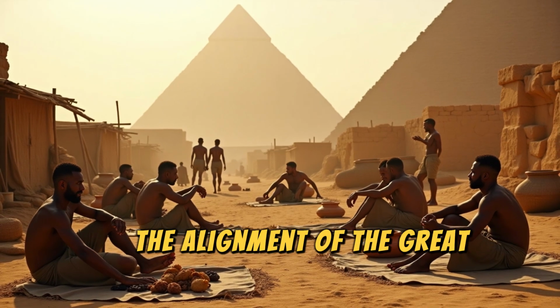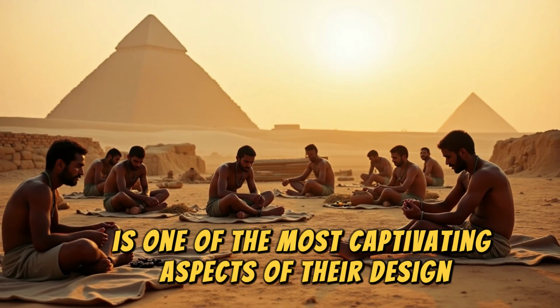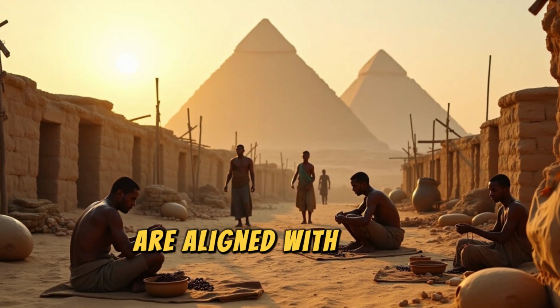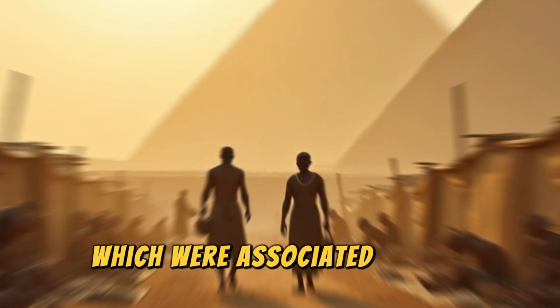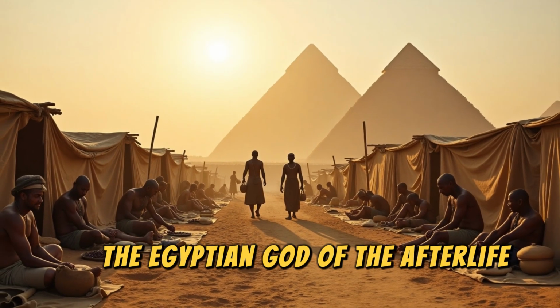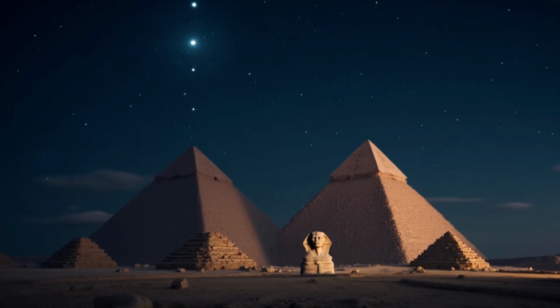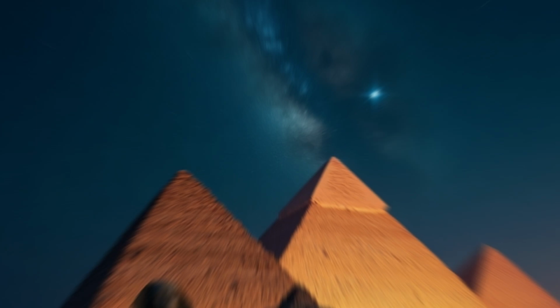The alignment of the Great Pyramids with the stars is one of the most captivating aspects of their design. The pyramids, particularly the Great Pyramid, are aligned with incredible precision to the stars of Orion's belt, which were associated with Osiris, the Egyptian god of the afterlife. This alignment raises the question, was this a coincidence or was it part of a grander celestial plan?